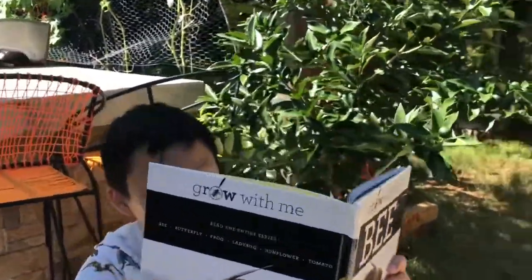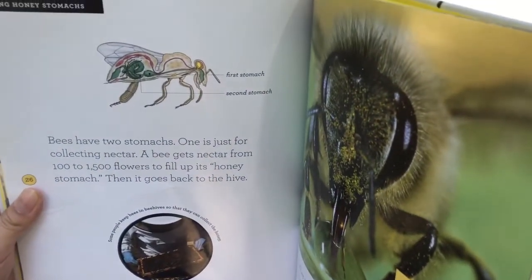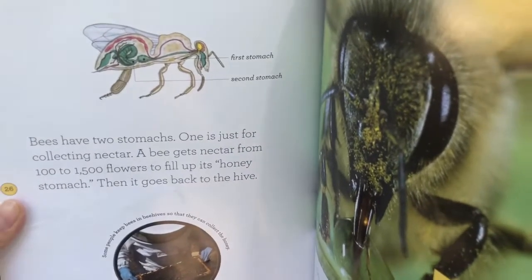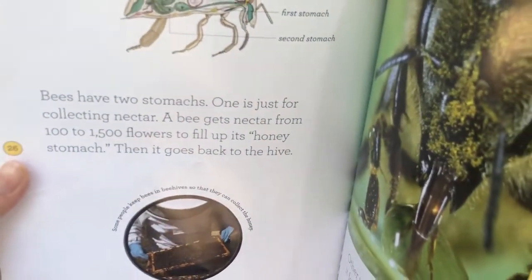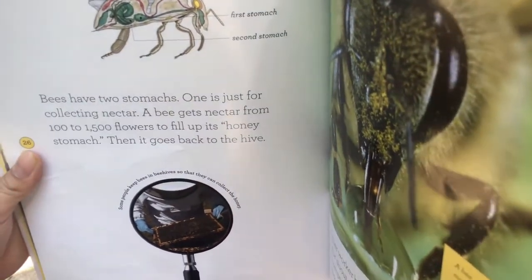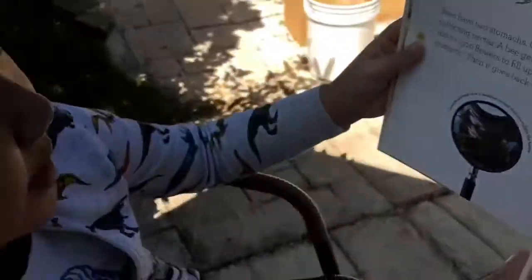Bees have 2 stomachs. One is just for collecting nectar. A bee gets nectar from 100 to 1,500 flowers to fill up its honey stomach. Then it goes back to the hive. Wow, so interesting that they have 2 stomachs.